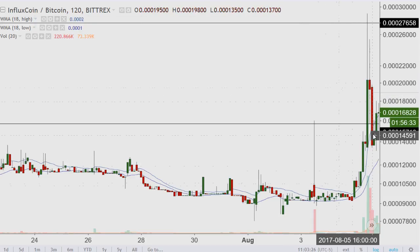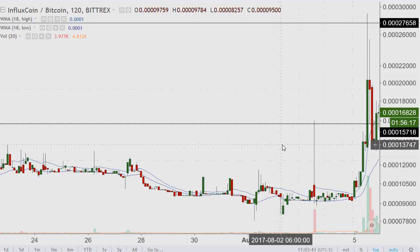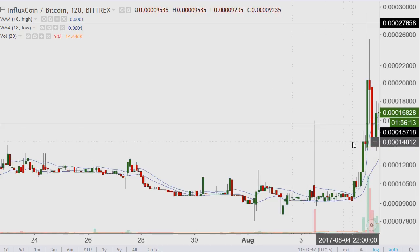Now, what time did this happen? This happened 8 in the morning or whatever. Let's just say you were away for the day. It's now 22. You're back at night. I would probably be hesitant to buy at this stage. I still think that the price action oftentimes will retrace down after a move like this.